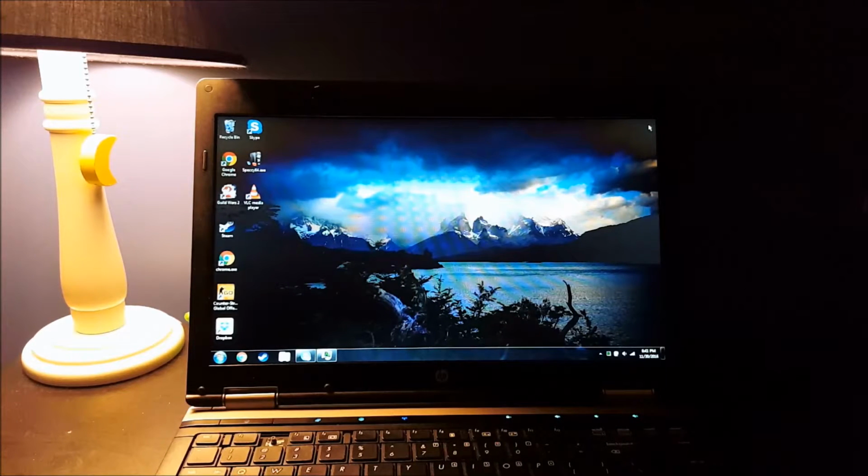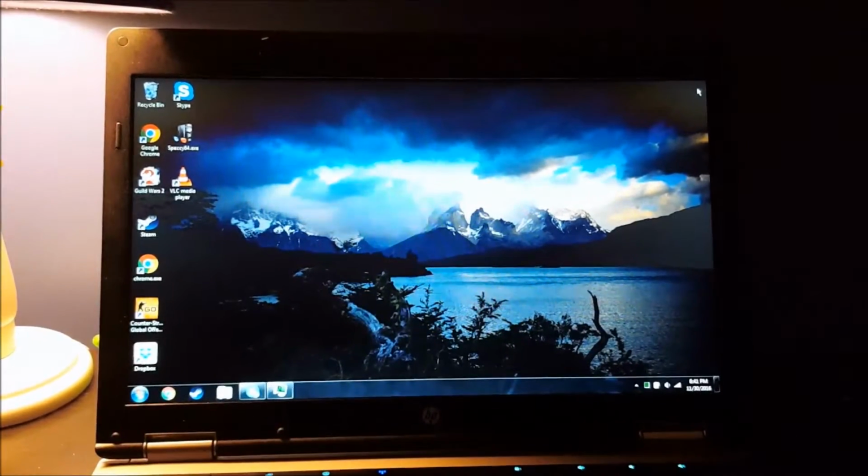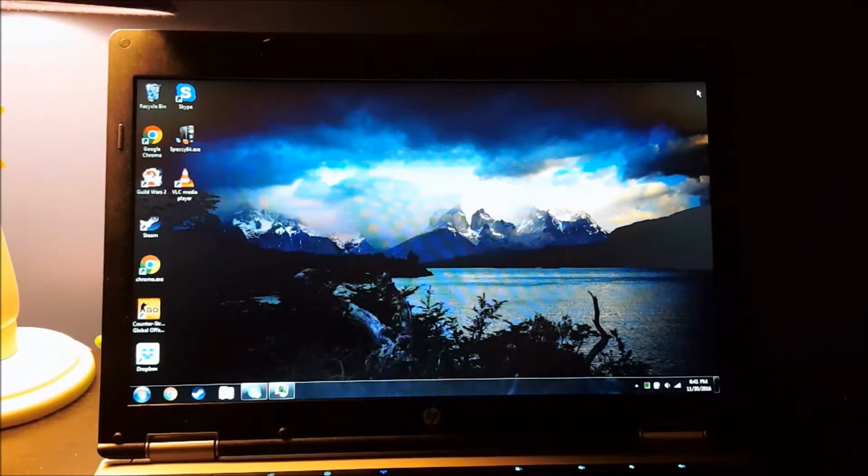Overall, I would say this is a pretty good laptop. If I were to replace it, I would probably shoot for a Chromebook. I think that's basically the equivalent of this thing to a laptop you can buy nowadays. It's probably a Chromebook that's a little more capable, although I don't know how CSGO would run on a $200 Chromebook.